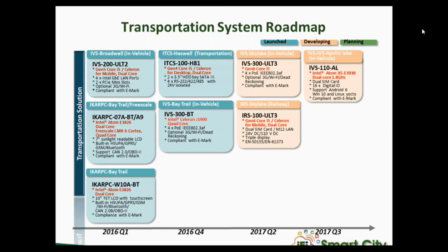The IVS 300 in-vehicle system and the IRS railway system both support Skylake ULT processor. IVS 300 can support 4 PoE and is compliant with E-Mark. The IRS complies with EN 50155 standard and has passed tests for vibration, shock, and wide temperature. We will launch these two models in Q2 next year.